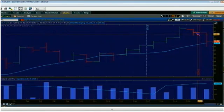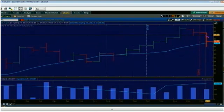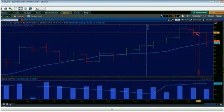Really, even on Monday, I'm looking at Friday's close. So on Friday, what price did it close at? 91.7 is where it closed, and I got $1.67 expected standard deviation.